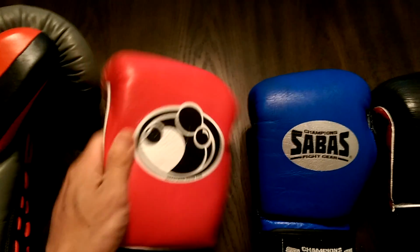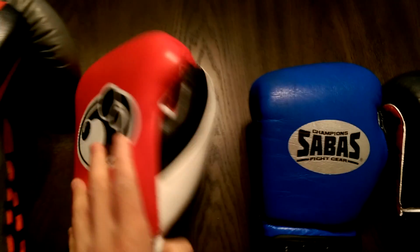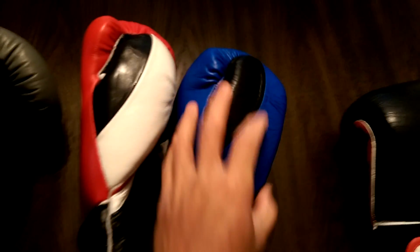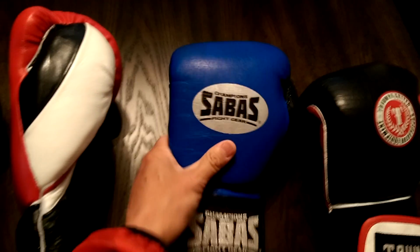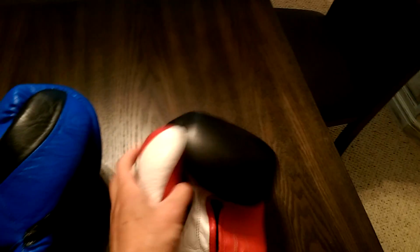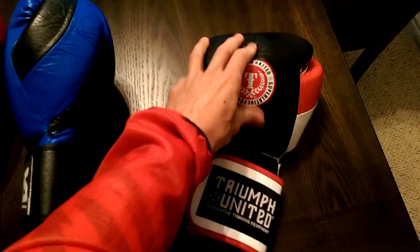They have a little bit more of a stronger smell to them, and just have a different feel. Whereas the Sabas are very similar to the Grants, kind of thicker, with a little bit more of a leather smell to them. And the Triumph Uniteds, again, are similar to some of the other Pakistani gloves. It's a little bit of a thinner, slicker type of leather.